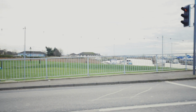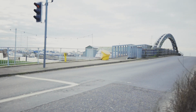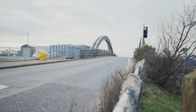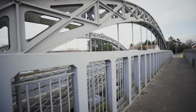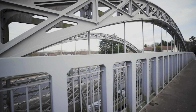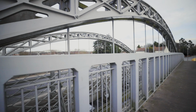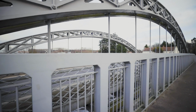The bridge was designed by George Edwards and is an important example of cast iron construction. The last major renovation was the decking that was replaced in 1920, and then an additional pedestrian walkway, which you can see here, was added onto the side of the bridge in 1960.